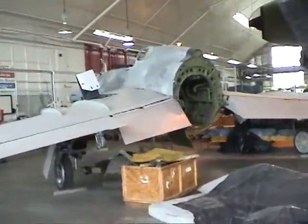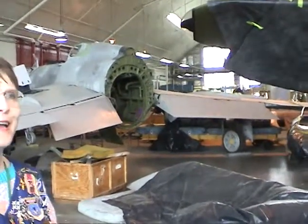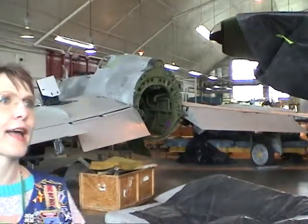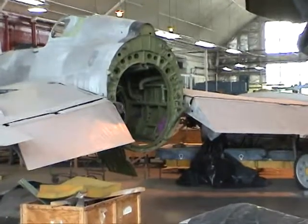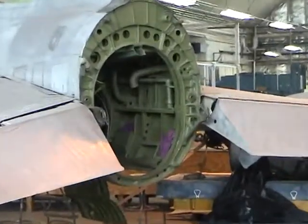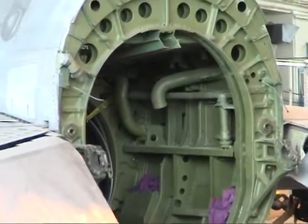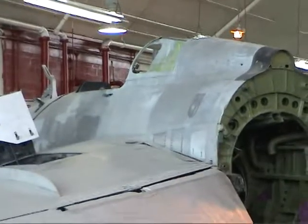This is an RF-84K back here. But the reason I had you look at the hook and the plate for it is this did not start out as an RF-84K. This started out as a FICON, which stands for Fighter Conveyor. And this was one of the two parasites developed for the B-36. The B-36 was the world's first intercontinental bomber. This was pre-air-to-air refueling, so you had to be able to carry your own fighter support with you.